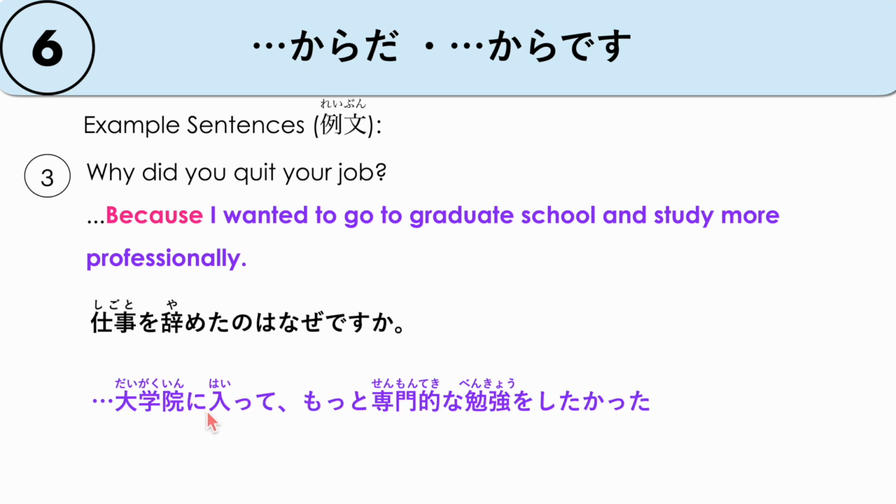大学院に入ってもっと専門的な勉強をしたかった. So here we have a past tense, したかった, followed by からです. It's because I wanted to go to graduate school and study more professionally. 大学院に入ってもっと専門的な勉強をしたかったからです.